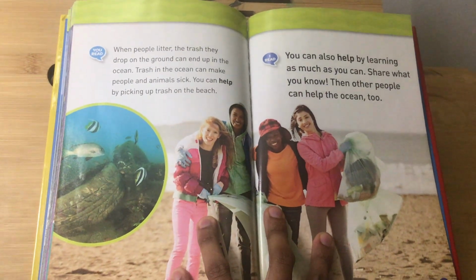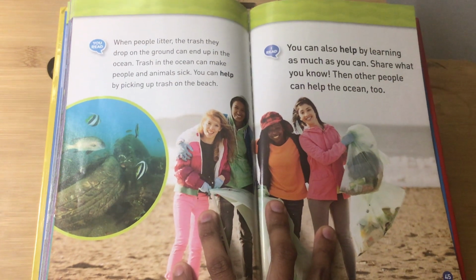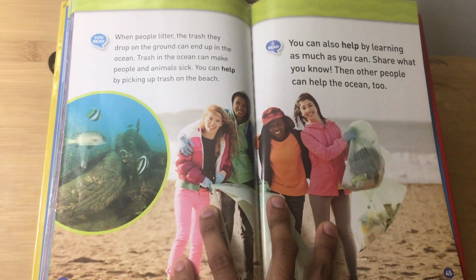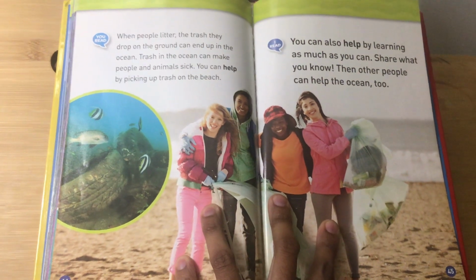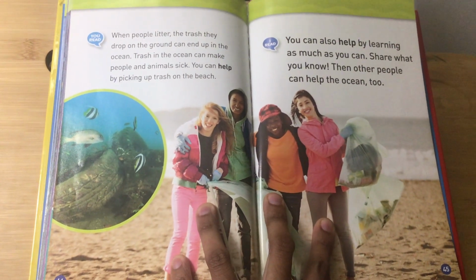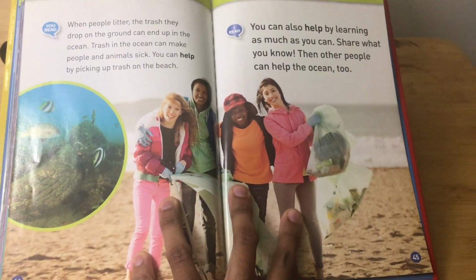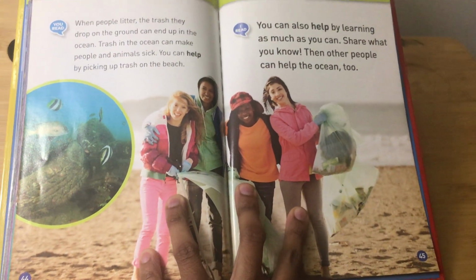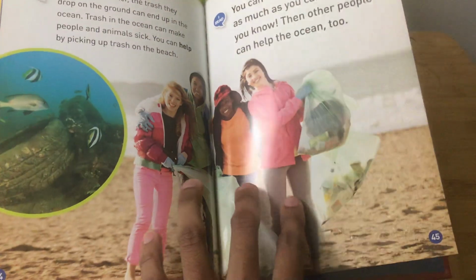When people litter, the trash they drop on the ground can end up in the ocean. Trash in the ocean can make people and animals sick. You can help by picking up trash on the beach. You can also help by learning as much as you can. Share what you know, then other people can help the ocean too.